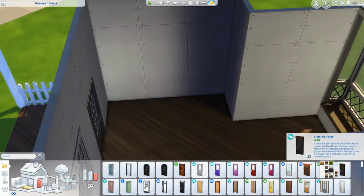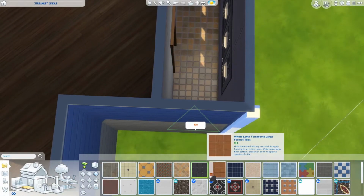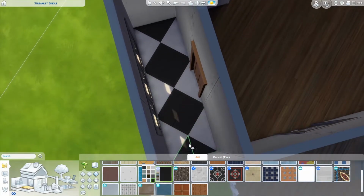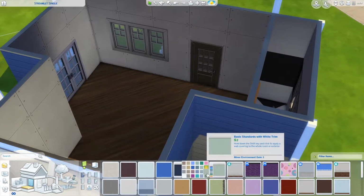So first you have to figure out the floor plan, and the floor plan basically was just the toilets, and then the rest is all in one room. So it's kind of like a studio trailer, which in my mind is how trailers are anyway.